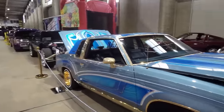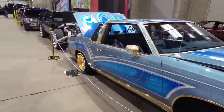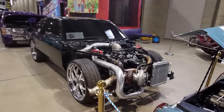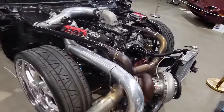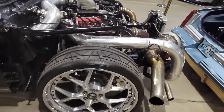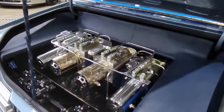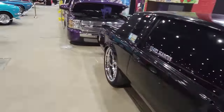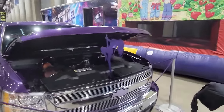Oh, we got some more juice over here. What is going on back here? This looks like it might be rowdy. Yes, yes, yes. Oh, check out the pumps in the back of there, all hand carved. The lady on the stripper pole holding the hood up. I do like that.